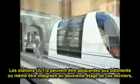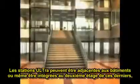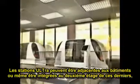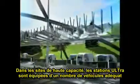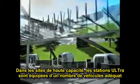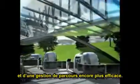Ultra stations can be located adjacent to buildings or even directly on the second floor, further increasing convenience. At high-capacity locations, Ultra stations have correspondingly more vehicle berths and more efficient vehicle choreography.